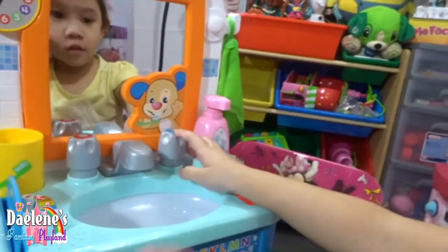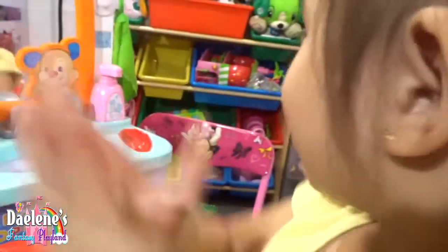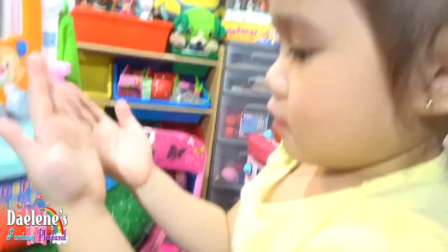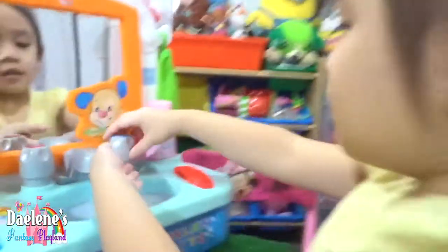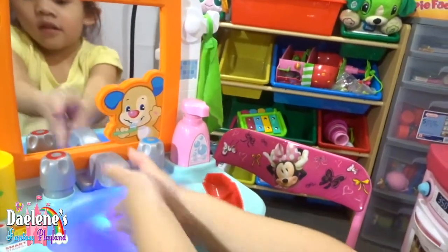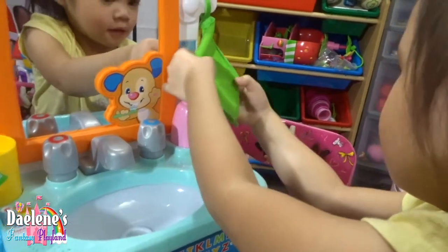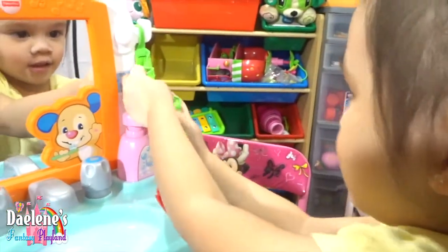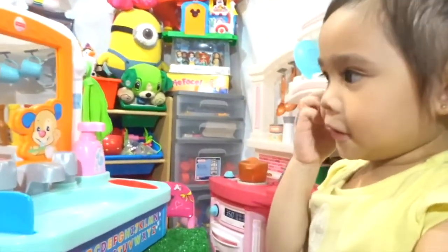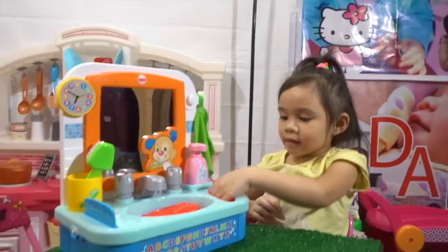Hey, Daelene's gonna wash her hands. Soap. Good job. Hands nice and clean. Oh, there's some bubbles. All right, Daelene's gonna wash now. Awesome. Is it cold water? Okay, wipe her hands on the towel. Good job, Daelene. All clean now. Look, may I see your teeth? Whoa, pretty. So alright guys, there you have it.